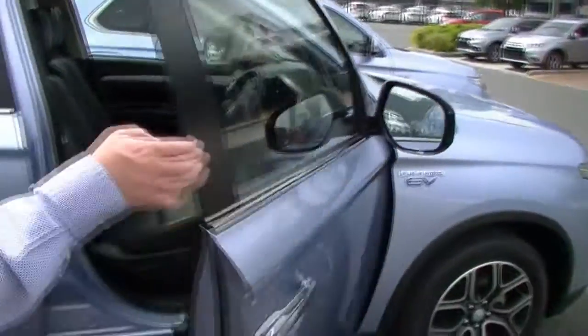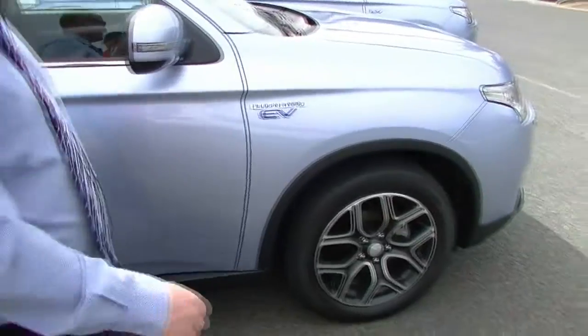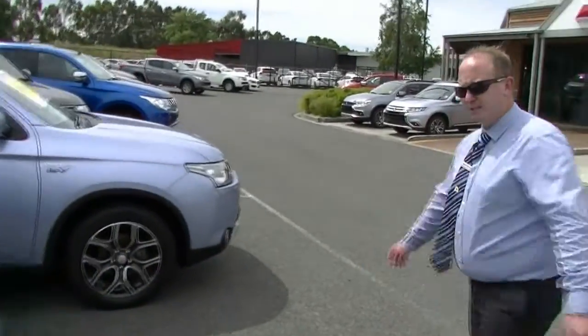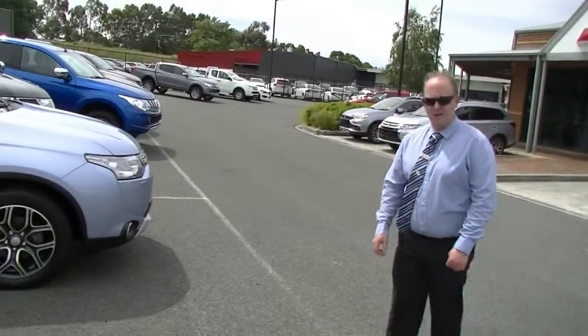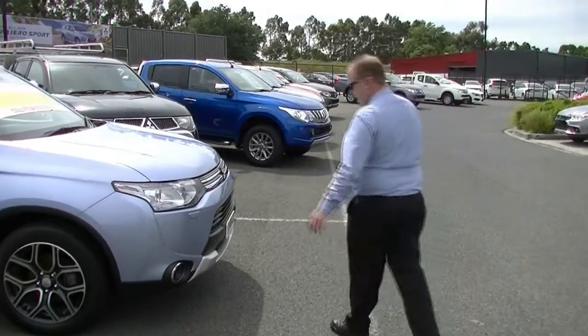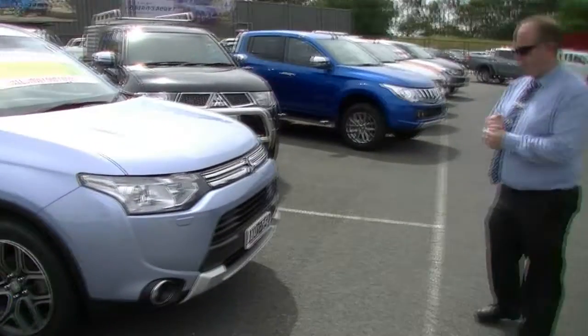So it gives you a really good idea on the condition of our cars. We do put them through an extensive workshop reconditioning process, so if they need anything, the mechanics don't hesitate to spend money on the cars to make sure that they're right and up to standards. Now we're going to have a look at this one for you.